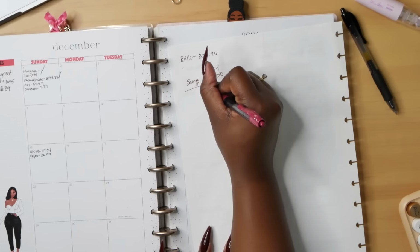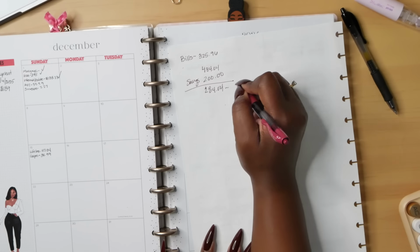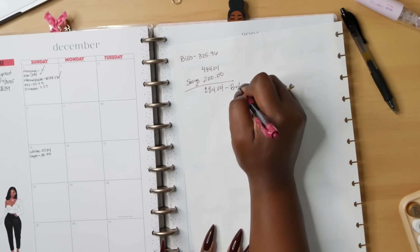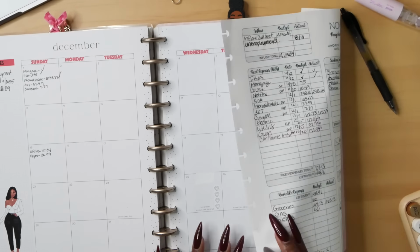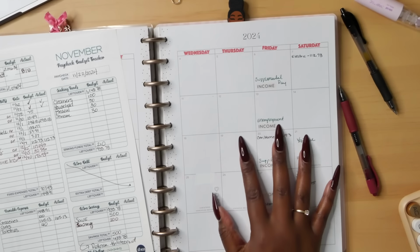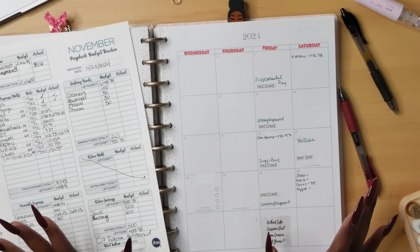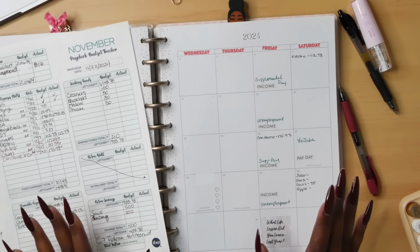what is left over is $284.04. And I will have this as a buffer, because I have paid all of my bills for December, but this is just a buffer if anything comes through that I didn't know was going to come through.